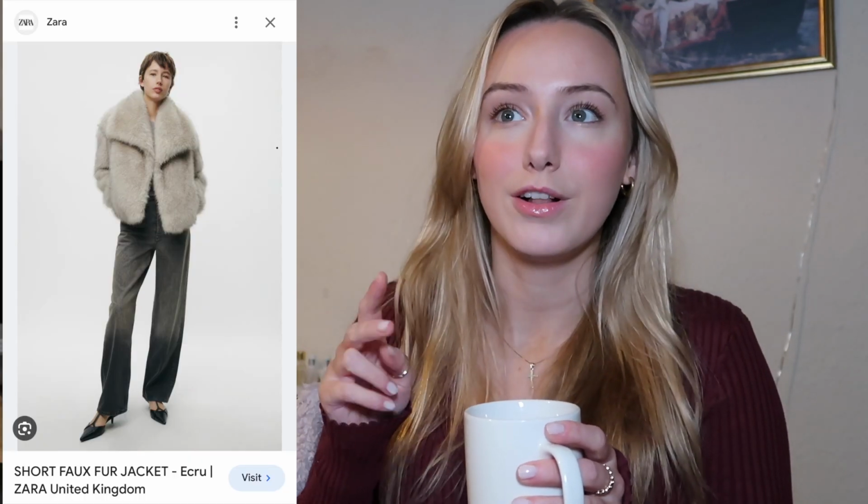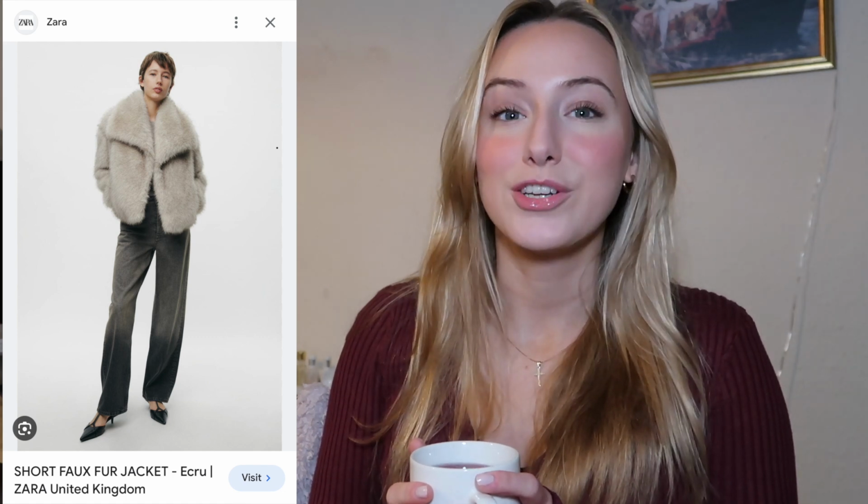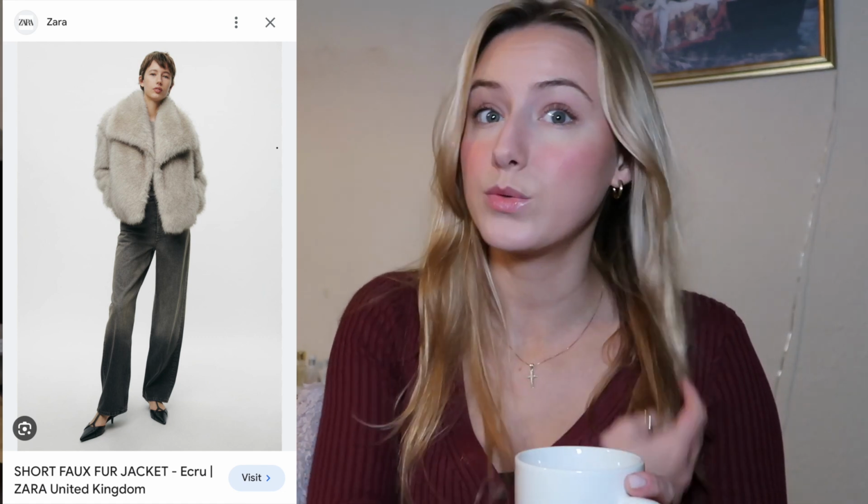So the first obvious one is fur coats. I'm obsessed, although I do have a slightly odd take. I don't like that viral Zara Primark one that's been going around, only because, firstly, I don't like the colour and I don't like how long it is. It's this one if you guys are curious.